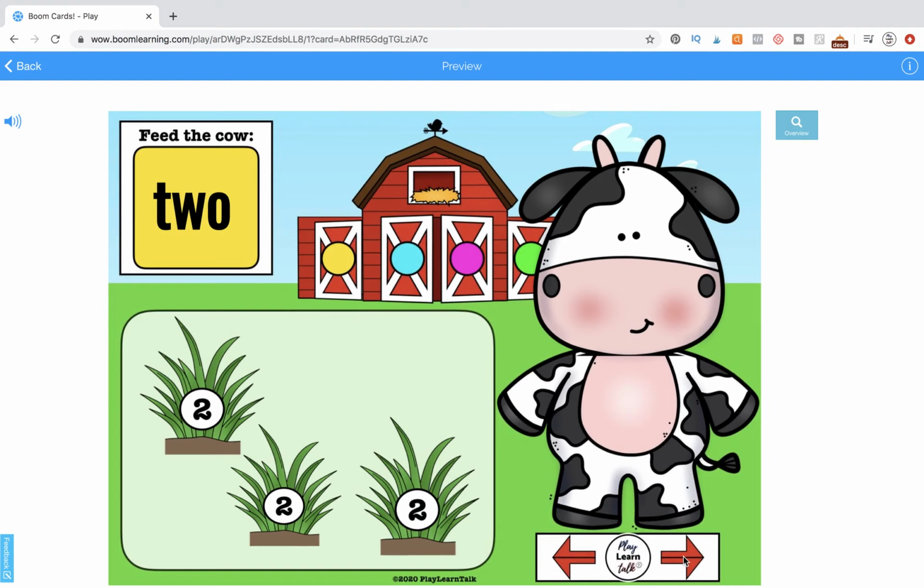Here's our next page. We have feed the cow 2. Now, I'll point out it's not feed the cow 2 pieces of grass, but feed the cow the number 2. I just simply didn't put the number here because I wanted 2 to be the primary focus. So when you're reading this, you can designate, or you can say feed the cow the number 2, okay?